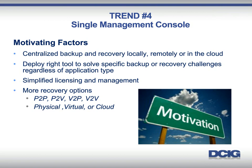That may still work for some, but as staff shrinks, organizations want to have a single console to manage everything. We're seeing this sort of evolution where everything has to go back to one console if you really want to do it effectively and execute upon it centrally, with the highest probability and confidence of success, using the least amount of time. It also helps to potentially simplify licensing and management, because everything's under one console. You can go to one provider and get what you need. And then you also get more recovery options.